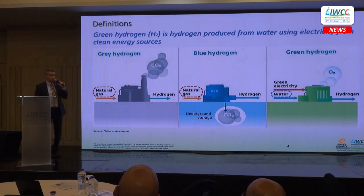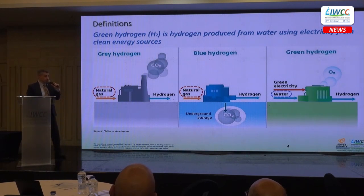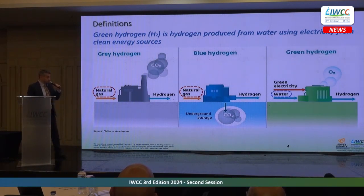So this is just 3 types of hydrogen production. We are talking today about green hydrogen, which comes from using electricity to electrolyze water to get hydrogen and oxygen. But we also have many colors of hydrogen that can be introduced in a different presentation. One of them is gray hydrogen, which uses natural gas as the source, and also blue hydrogen. The difference between blue hydrogen and gray hydrogen is that the CO2 emissions coming from gray hydrogen can be stored and then it is considered blue hydrogen.